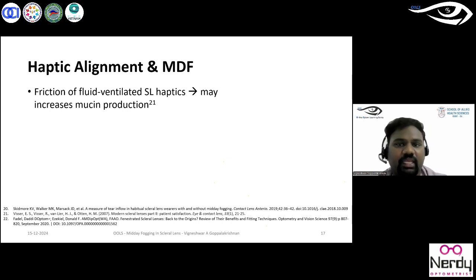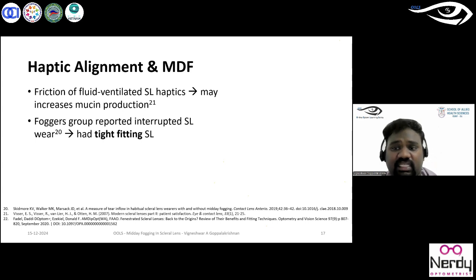When we move into haptic alignment and its association with midday fogging, literature suggests that the friction of scleral lens haptics with the conjunctiva itself creates an inflammation, which may result in excessive mucin production. As we discussed earlier, the scleral lens itself is a trigger point for the inflammatory response in the ocular surface. It was found that patients who had interrupted scleral lens wear due to midday fogging had tight fitting lenses. So when you fit the lenses too tight, there is increased suction and no tear exchange, and it is assumed that MDF is a factor because of the haptic alignment.